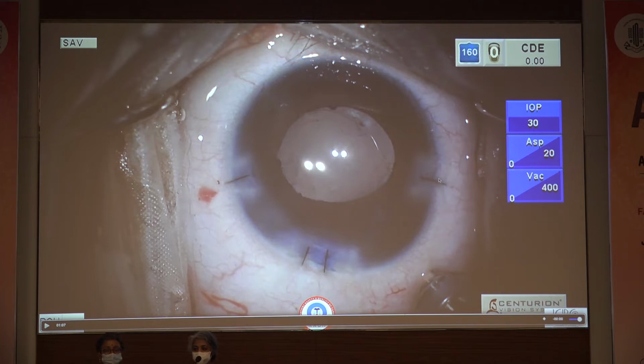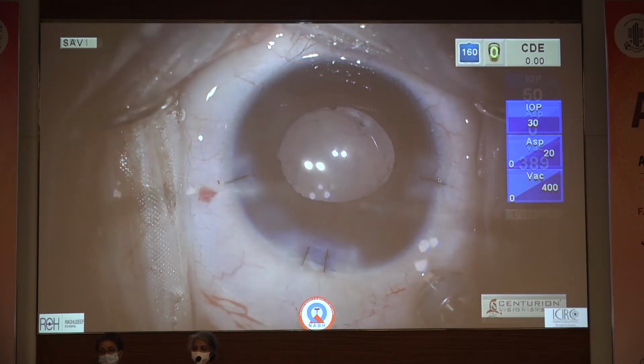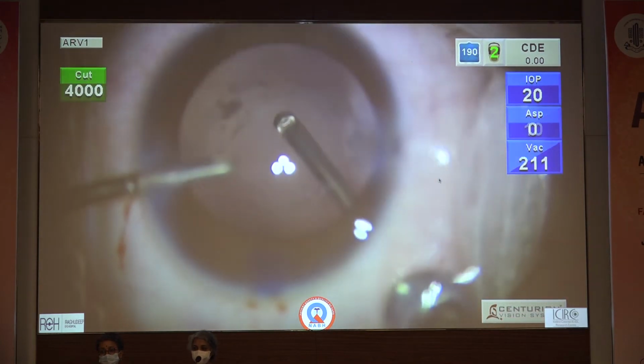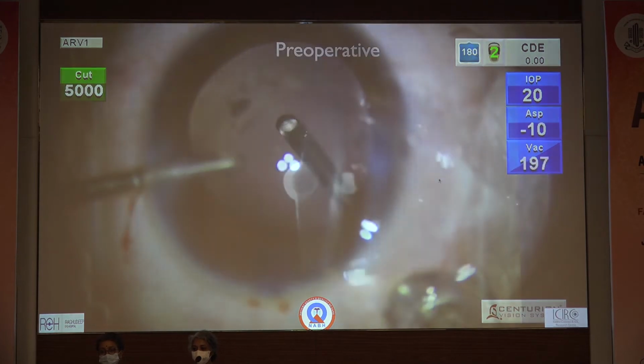By the time the incisions are secure quite adequately, we don't want to continue with the astigmatism. These sutures will produce astigmatism. Even one suture can produce 4 diopters of astigmatism if you make it very tight. So do not keep it too long, but we want to keep it for the safety for some time. So that's what it is, and then you continue doing that.